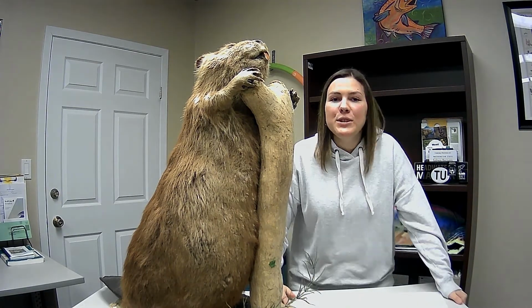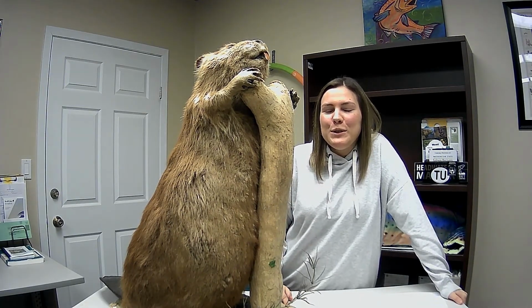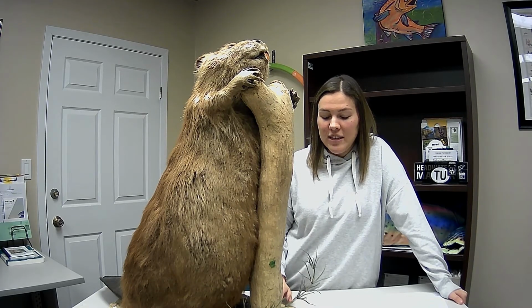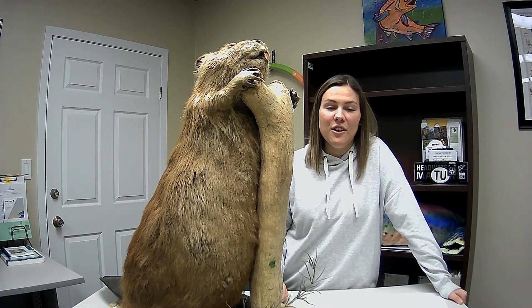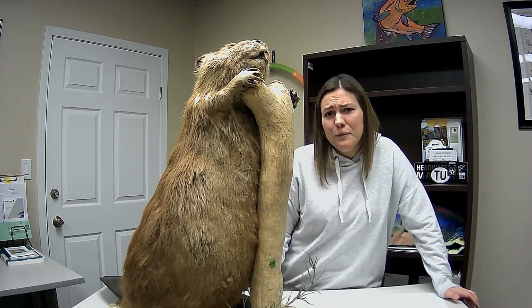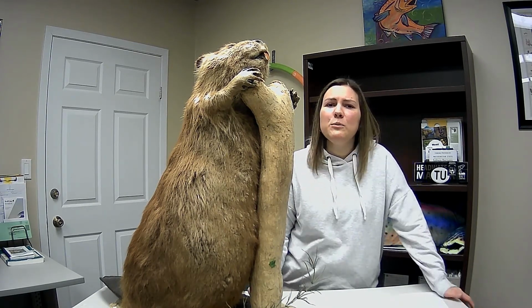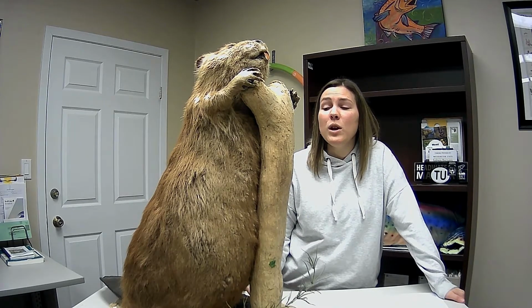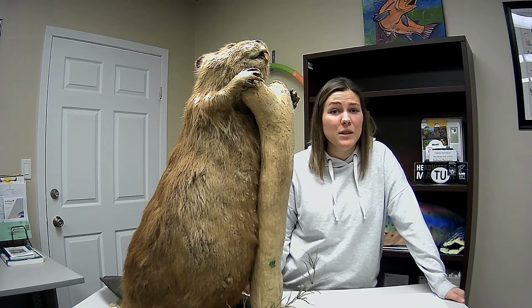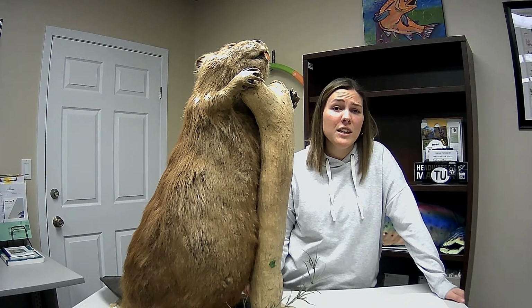So, like we said before, beavers, do you think they're faster on land or in water? These guys are exceptionally faster in water than they are on land. They're very slow and a very easy target on land. But a target for who? Who do you think would want to eat a beaver? Well, they're very fat and furry, and probably tasty if I was a really hungry bear or a coyote.